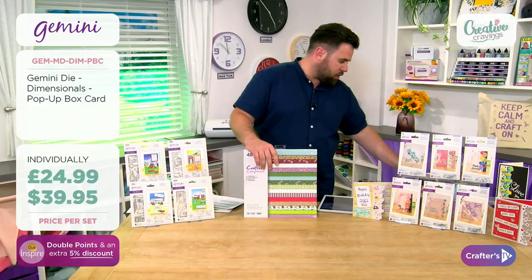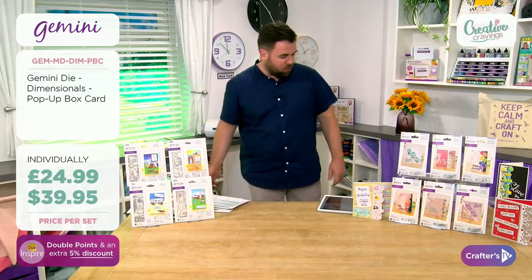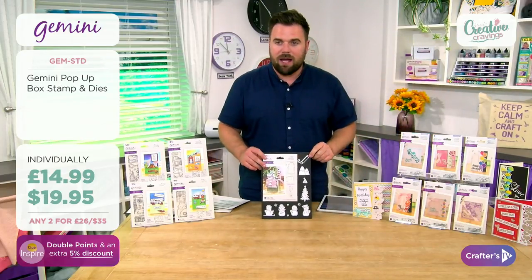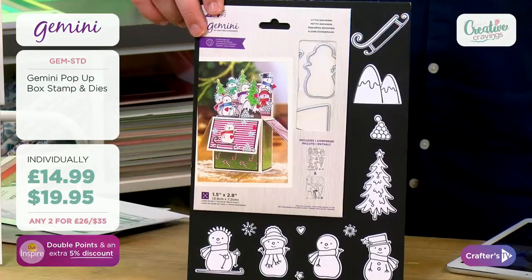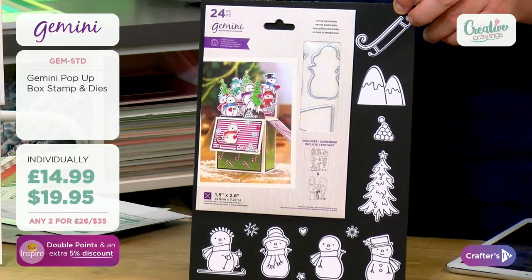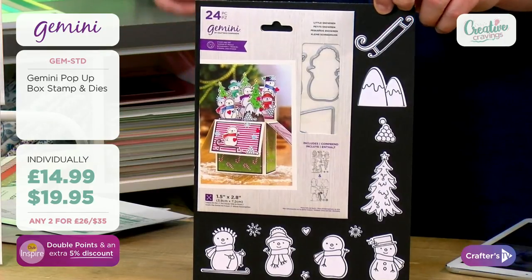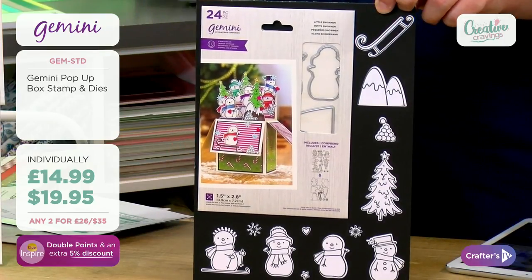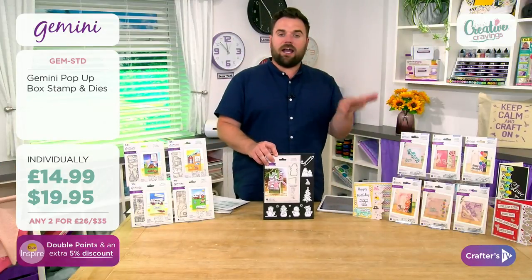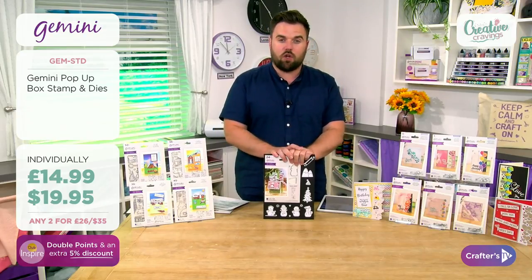Now, I know a lot of you maybe have already gone for it, or you're thinking, Joe, do you know what? I'm sold. I want to go the whole hog. Is there even more when it comes to pop-up boxes? Absolutely, there is, because the snowman is not in the large bundle, but it is available as an extra one. The reason the snowman's not in the big bundle is because we have significantly less of the snowman. So if you want to get hold of it, you will have to buy it separately, $14.99 or $19.95. You can mix and match with the other ones, including the snowman. So if you wanted to go for, I don't know, the snowman and the gingerbread house, for instance, you could get the two for £26 or $35. It's completely up to you.